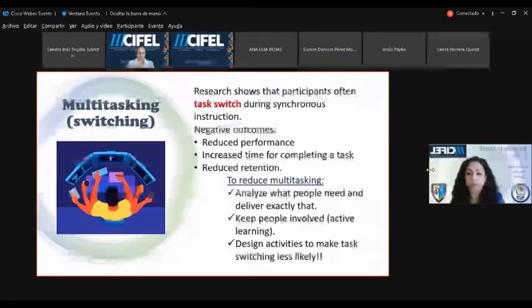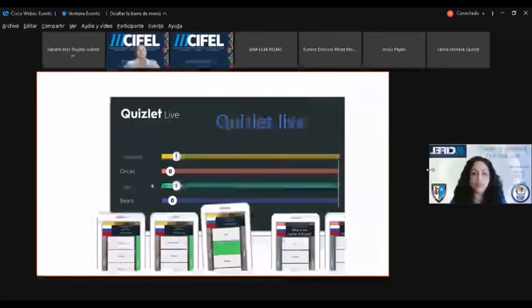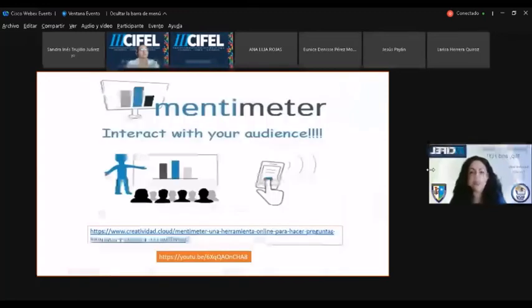Whenever we are together in class, you analyze what people need and deliver exactly that. Sometimes less is more, remember that. Keep people involved with active learning and design activities to make task switching less likely, okay? These are some tools also included in the presentation, like the Quizlet Live that I told you about for these competitions. Mentimeter is for creating interactive presentations.